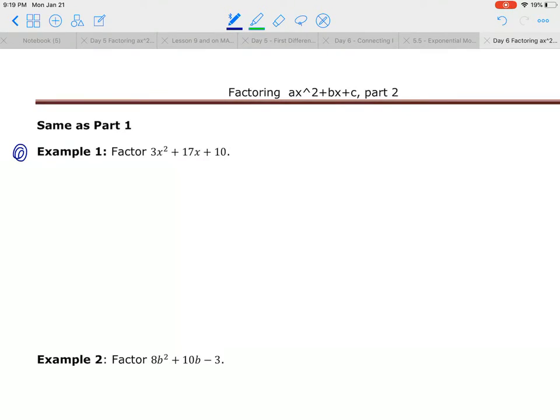Hi guys, so this is the second part of the factoring. As I said before, exactly the same as before. Do the same thing, okay? Nothing different, it's just an extra practice. So think of it that way.